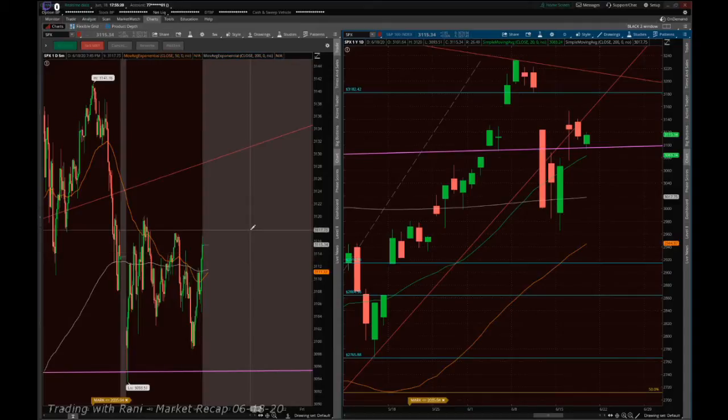So whereas overnight the markets were down quite a bit, around the European open they started getting some support and didn't open as weakly as I thought they would because of the support that came in towards the 2 a.m. time frame.